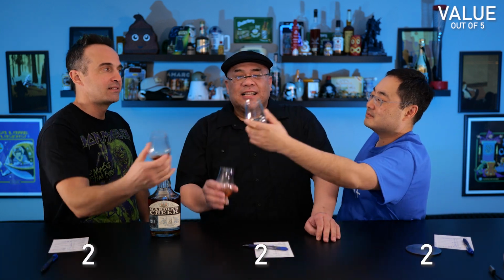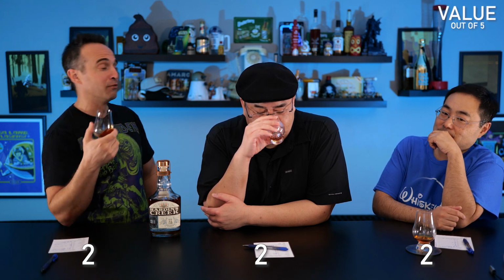Right. Final category, value. This was tricky. I gave it a 2. I gave it a 2. So did I. But now I'm thinking, like, do we go up? It's 17 and a half years old. I was thinking it should even be at secondary, it looks like we can score it for under 300. Yeah. 17 and a half years, and it's not over oaked.